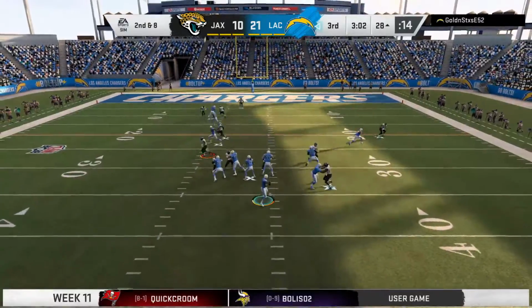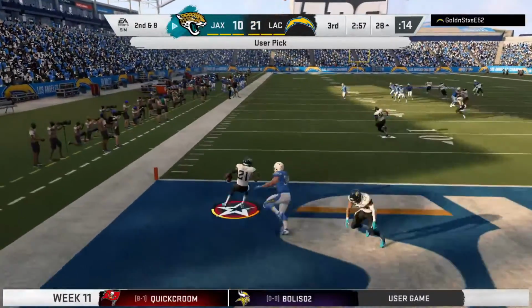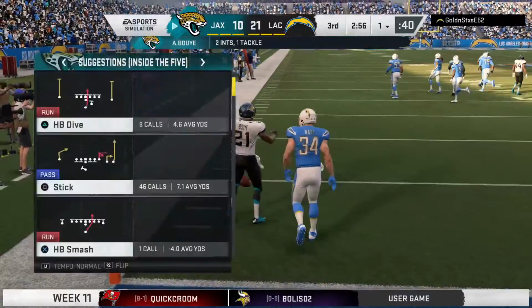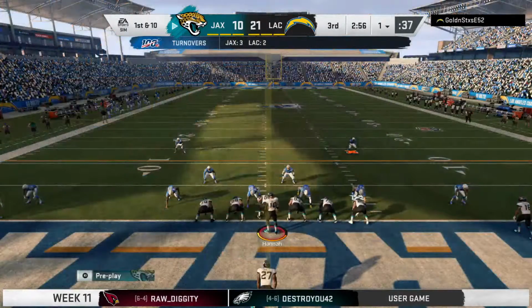Throwing on 2nd and 8. Taylor, he's going to go up top for the end zone. And this is going to be intercepted. A.J. Bouye with a pick. And they'll be down just outside of the end zone at the 1-yard line. The intended receiver there, Allen.